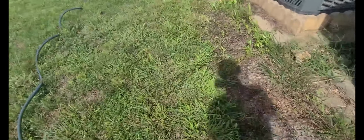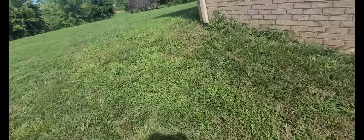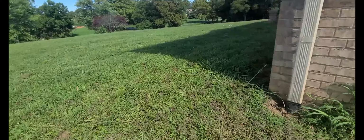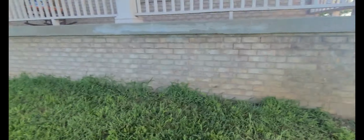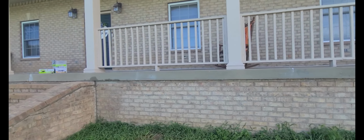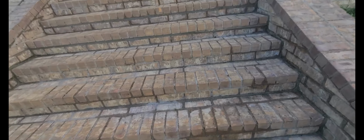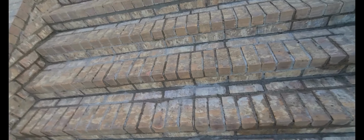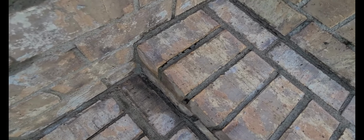And then last, we'll take a look at the front steps again, just so that we have a good before and after. So I had to fix a couple of those spots in the concrete pad up there. But it's starting to dry finally. But there's a lot of spots that are open.